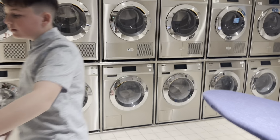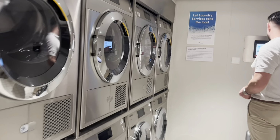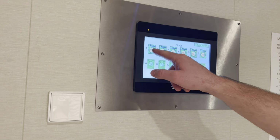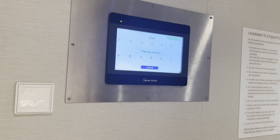So this is the laundry room. You have baskets, 2 ironing boards, 2 irons, a sink. I'm not too sure what's around here. It's all controlled, so you choose which washing machine or dryer you want, simply press it, it says please load, and the machine will start.